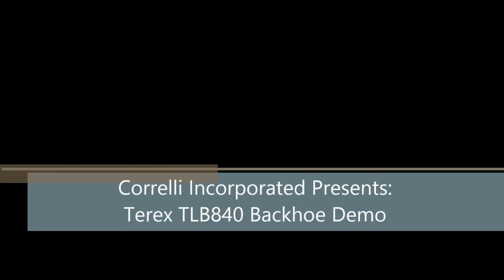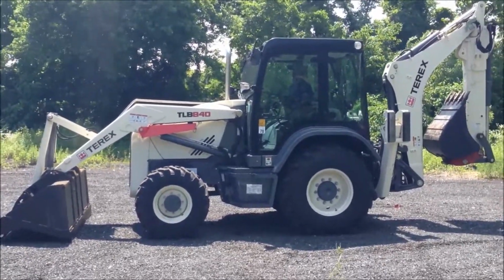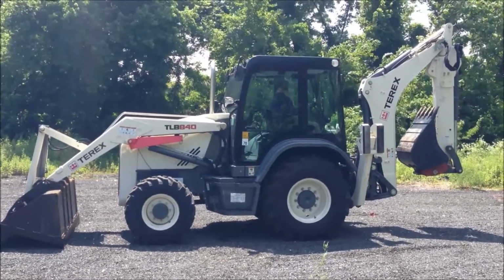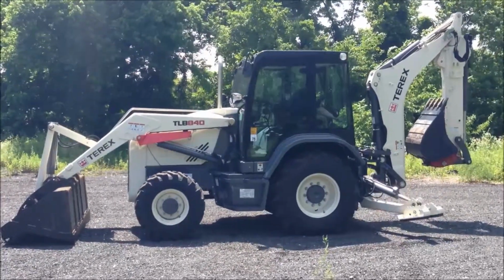Hello, my name is Pat Corelli, and I am the president of Corelli Incorporated, the Terex compact dealer for the Maryland area. I am featuring the Terex TLB840 Loader Backhoe. The TLB840 is the most popular industry size machine, compares to Cat 416 and the Deere 310S.